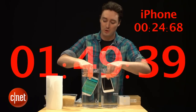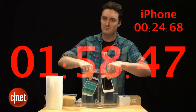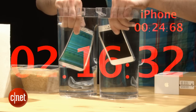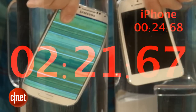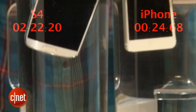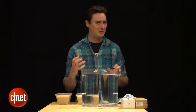So the iPhone 5 has gone out, but amazingly, the S4 is still going. There's a bit of flickering, but it seems to be repairing itself, and the screen hasn't gone out yet. It's been a long time. So a clear win for the Galaxy S4 there. It lasted way longer than the iPhone 5, even if the screen was going very funny towards the end there.